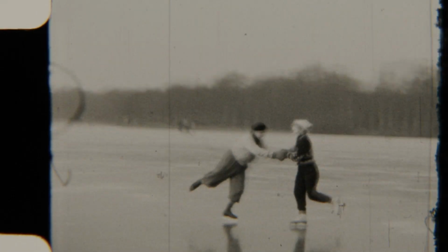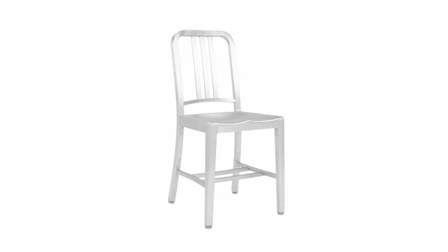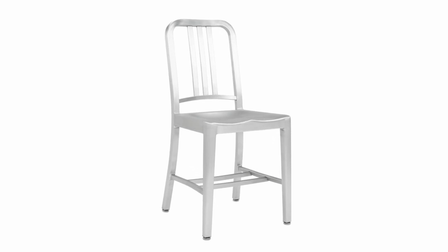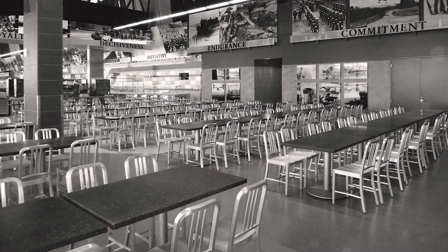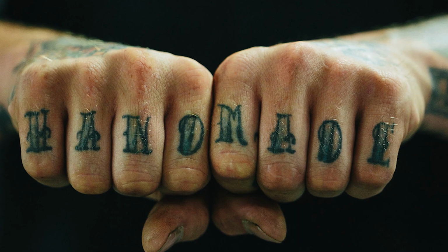The world is full of interesting. The iconic 1006 chair by Emeco was originally developed for the US Navy. They needed a chair that could withstand fire, salt water, and torpedo blasts. Its manufacture involves 77 handmade steps. It's a fascinating backstory. And what about the bread tag?